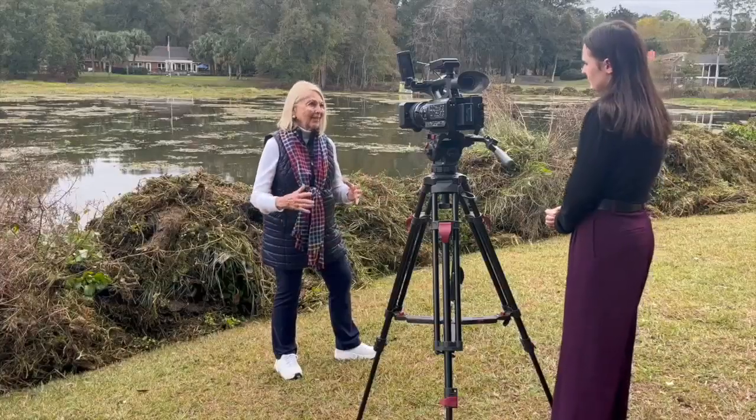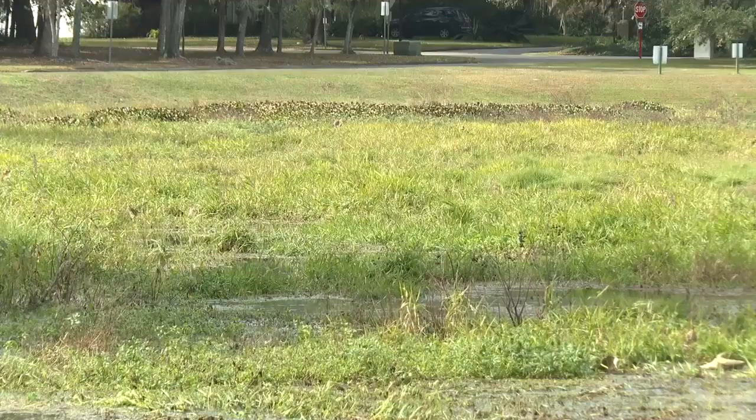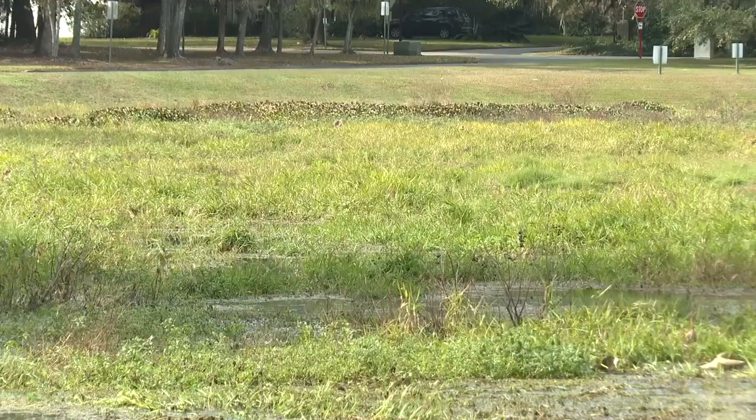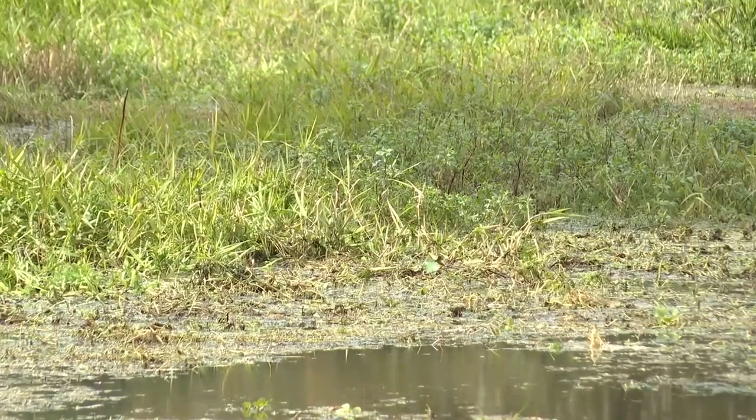Becky Breimer has lived on this lake for 38 years and says the overgrowth keeps her and her family off the water. My grandchildren came from Ohio to visit us over Thanksgiving, and we have a boat, and it was very hard to get the boat into the water through all the garbage that is on top.